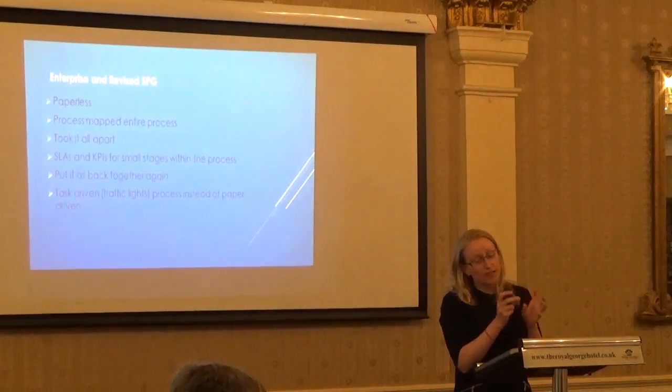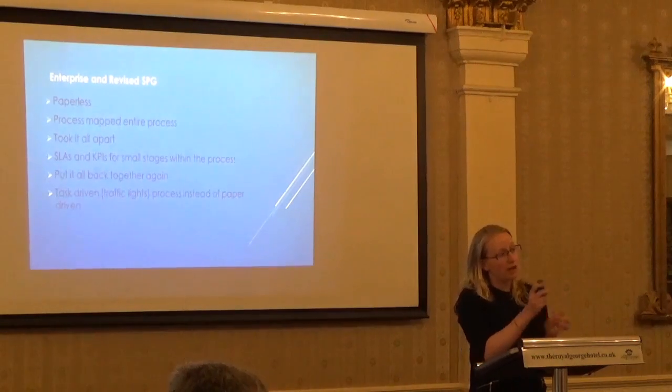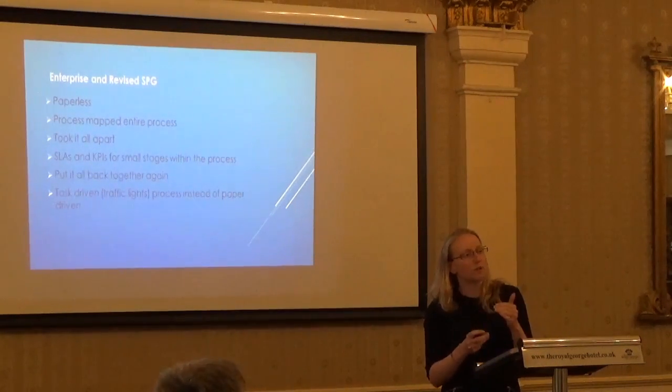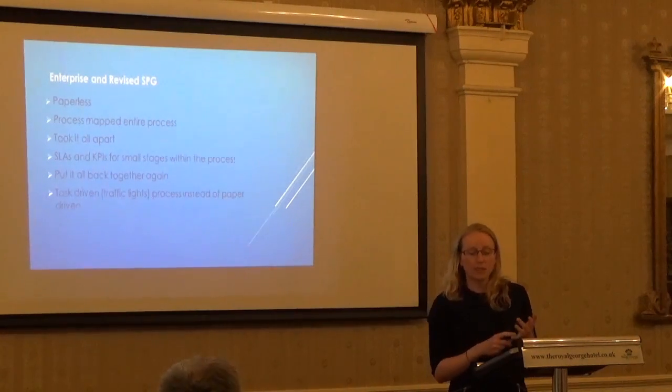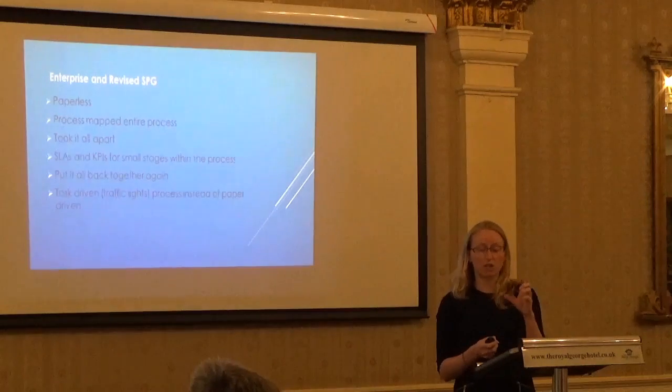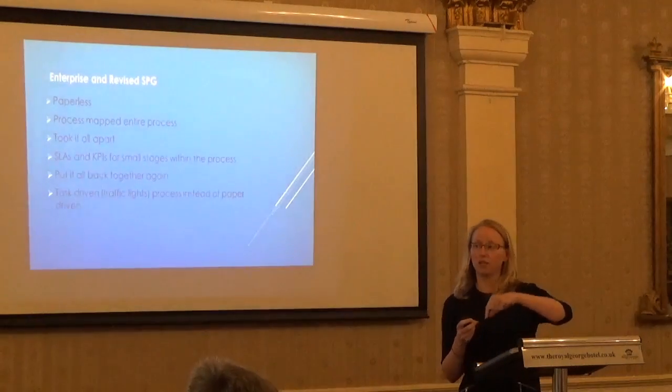We took all of the stages of processing a planning application apart. So how does it get validated? How does the consultation process go out? What do we do with that when those go back? And we set out KPIs for some quite small stages in the process, and service level agreements for every time that planning application leaves our team.